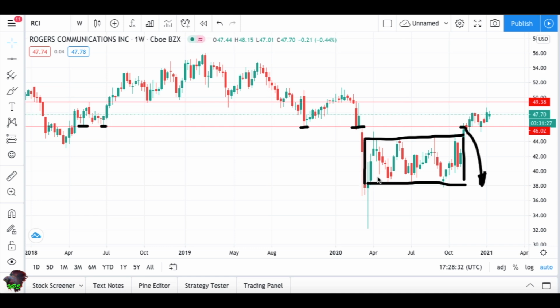This is weeks. Each candle is 1 week of trading, so it's been doing this kind of sideways move for weeks. Now we finally broke out above this area here, we pulled back, and we were waiting for the signal. Let me show you what happens on a daily chart.